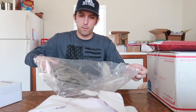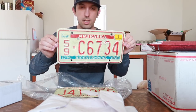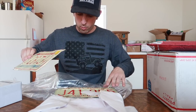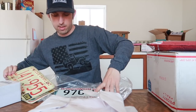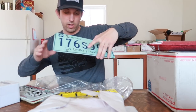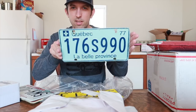Thank you for all these wonderful gifts. We have some awesome license plates here. This is the Bicentennial, I believe. It is Nebraska. Very cool one. We have a Wisconsin one as well. Another Wisconsin one. And I'm not sure if I have this one. I definitely don't have the next one. I don't know if I have a Quebec one that looks like this.